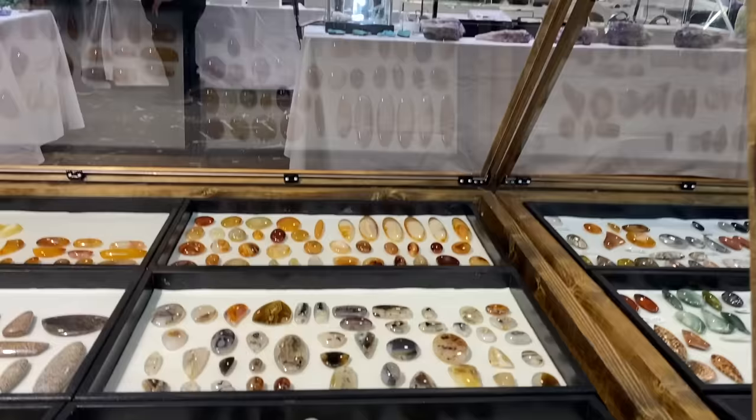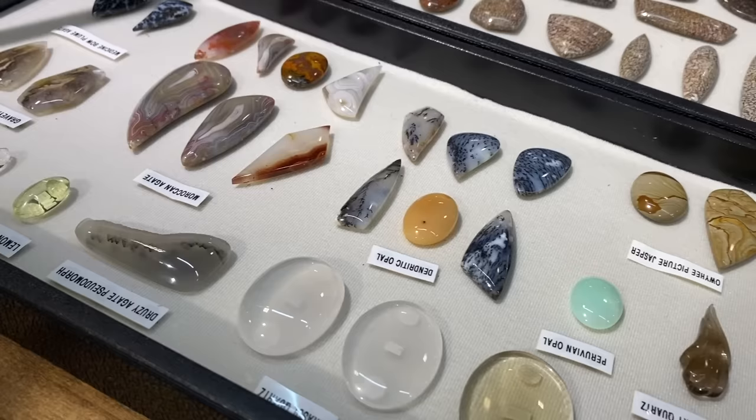Oh my gosh. They're quite the statement piece. But I was trained as a silversmith as well, so I can do all of that silver work, but stone is really where my heart's at.